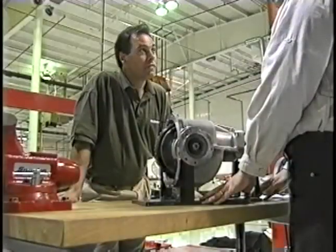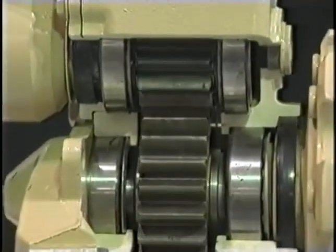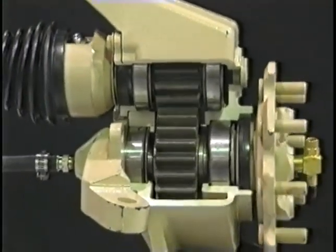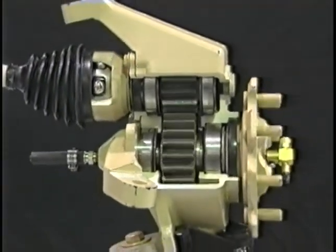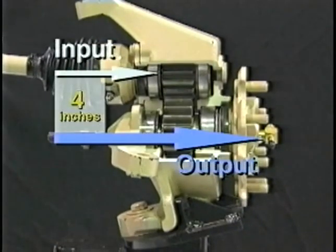Well, we're almost through the drivetrain. I see you've got a geared hub cutaway over here. That's right. The geared hub mechanism provides 1.92 to 1 reduction ratio, in effect, doubling torque at the wheels. It also helps add to ground clearance because of the input location.